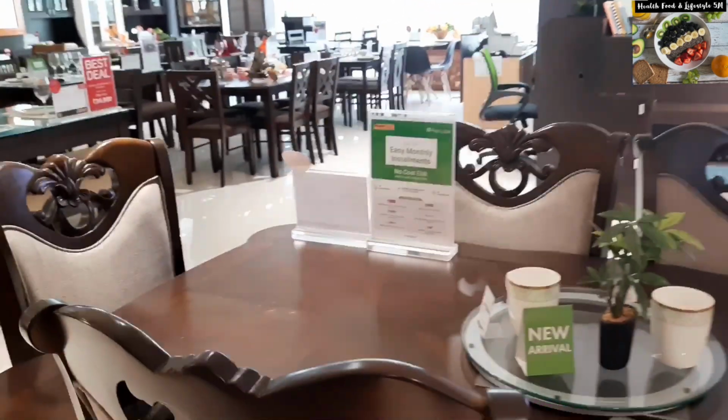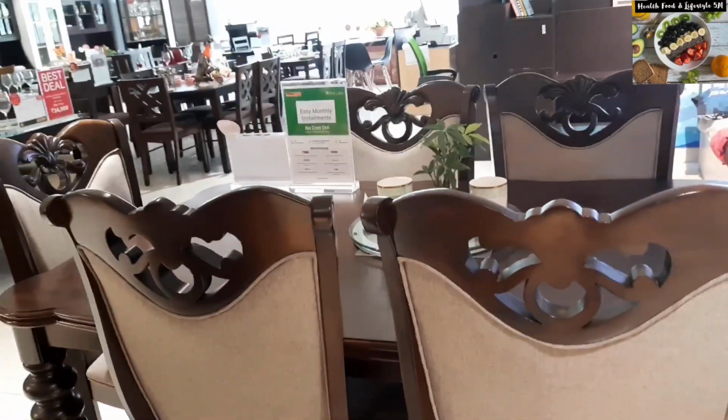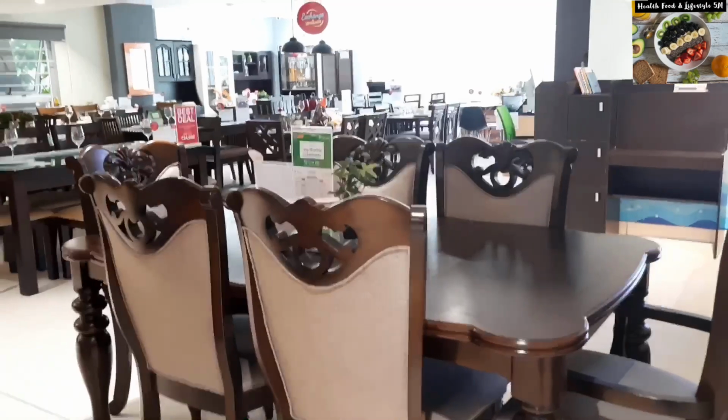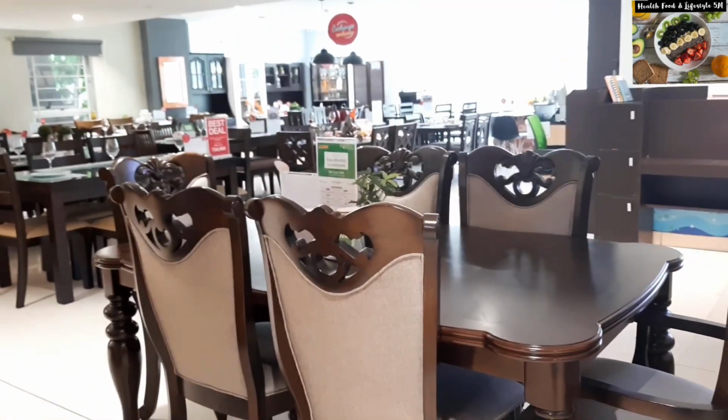As you can see, these are very nice and pretty dining tables. They are very reasonably priced also. And the material and quality of the dining tables is also very good.